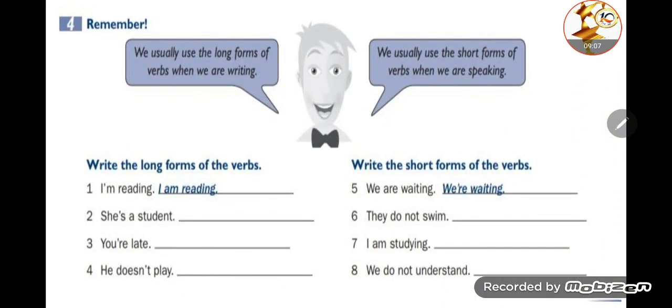Okay, now move to number 4. Remember, let's look to this gentleman. What is he saying for us? خلينا نشوف شو عم يحكي لنا. We usually use the long forms of verbs when we are writing, and we usually use the short forms of verbs when we are speaking. ولهذا طبعا احنا بنحكي عن اللونج فورم والشورت فورم اللي احنا بنسميهم abbreviations. اوكي, اللي هي الاختصارات. لما بيكون عندي مثلا I am reading بختصرها I'm reading.